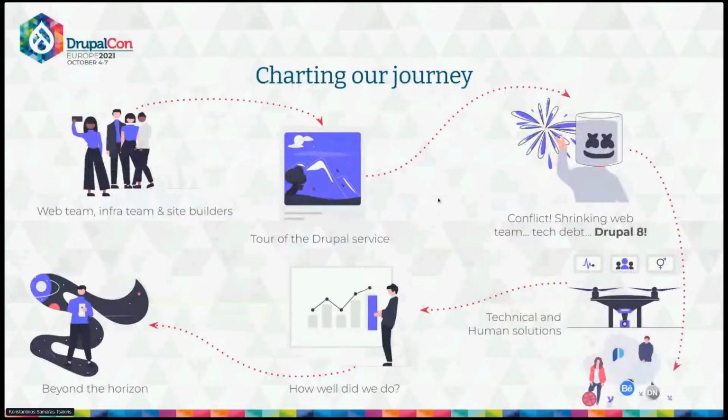But let's take a step back and see what exactly our journey is going to take us through. First of all, I'd like to talk about the credits, the people involved in this effort. That includes a team of web builders, a team of infrastructure builders, and a community of site builders, all with their own purpose. All these 3 actors came together in the first implementation of the Drupal service, which served the needs of the community for a very long time and was very stable.